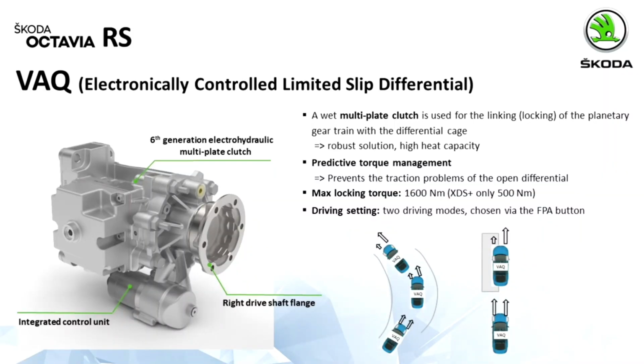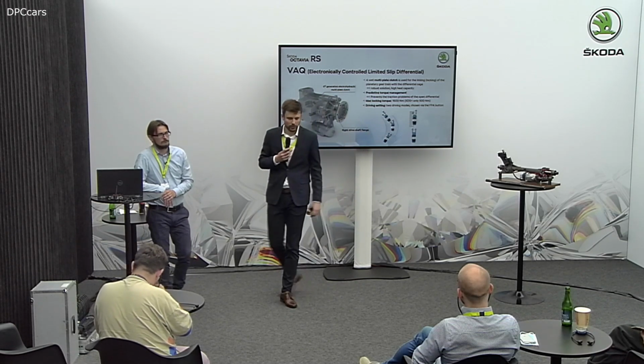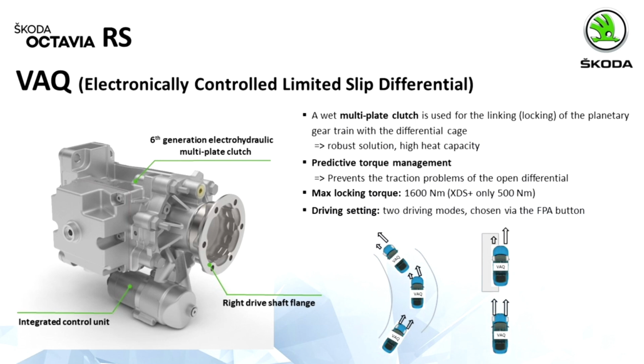The second case could be when you're driving on a slippery surface with lower adhesion. If one wheel, let's say this one, starts to lose traction, you are still able to accelerate because the differential puts the torque on the second wheel with better traction. This device, compared to the known system XDS Plus, which uses brakes in order to simulate this function, is more robust. It's more suitable for sports driving, and it also has much better performance. It can bear up to 1,600 Newton meters compared to 500 Newton meters of the XDS Plus.